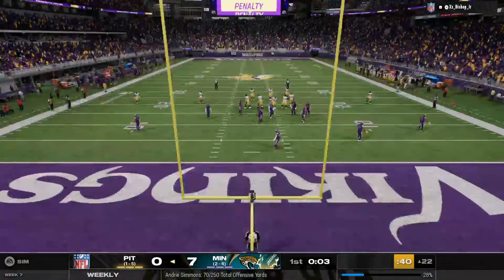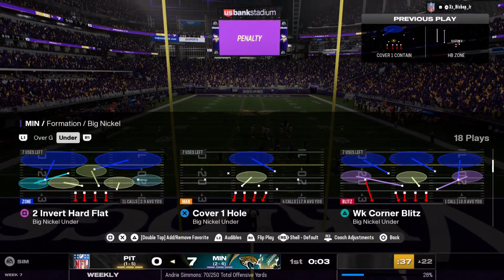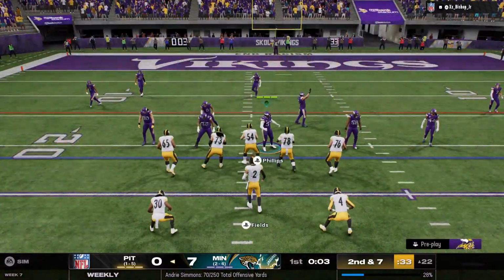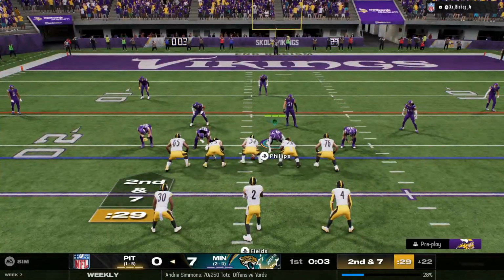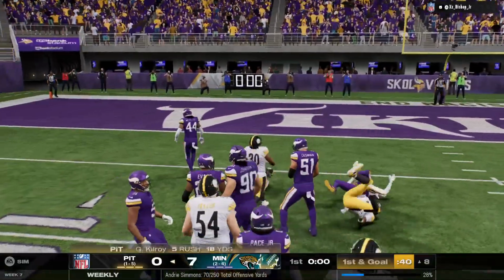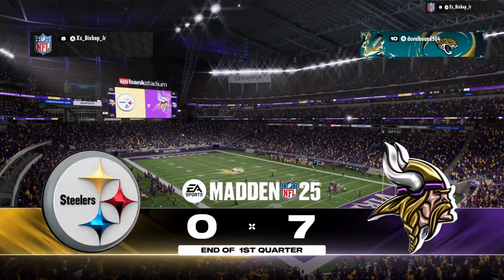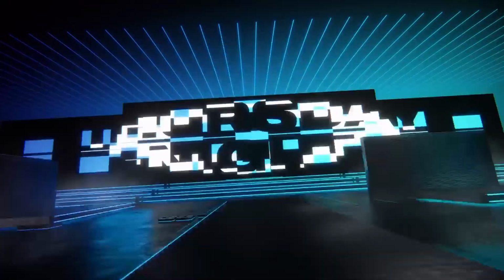And now some motion before the snap. And this will be our first penalty of the night's proceedings. And this will probably be the last play of the quarter. And they'll give him another shot here on the ground. And he'll be taken down as that will take us to the end of the first quarter of play. After one, 7-0 on EA Sports.